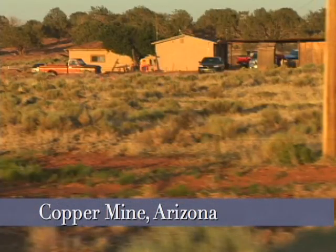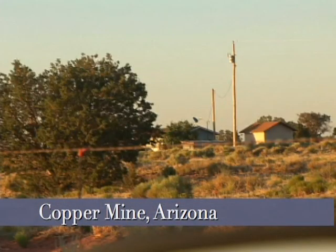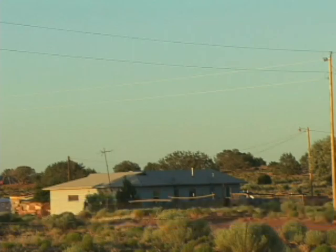At Copper Mine, I couldn't find anything at all that looked like a copper mine. There's just a few houses.